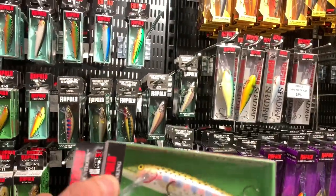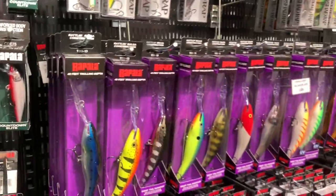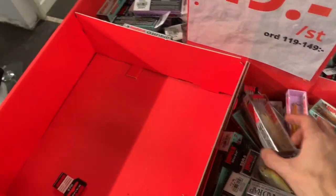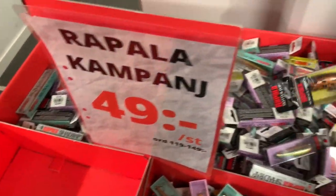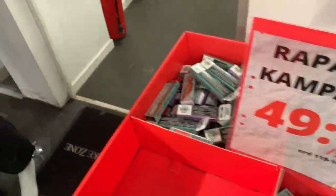The movement, the shake, the rattle. The fish just can't get enough of them. They just cannot get enough. Oh, and everybody loves a bargain bin. What have we got on here? It's a nice one. Ooh, a little surface popper for in the summer. That'll be a cracker. Oh, man.